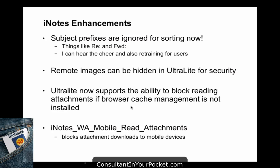Also, you can block the ability if cache management isn't installed and forced, and hopefully all of you have cache management there. I really hope you're forcing it on your users. You can now block reading attachments if there's no cache management. Cache management simply allows you to make a setting to clean up the local system. So if they're using a kiosk or even a PC at home or their work PC, cache management will delete everything that was left behind except maybe the controls to get back to iNotes, which makes it load faster, but gets rid of everything else.